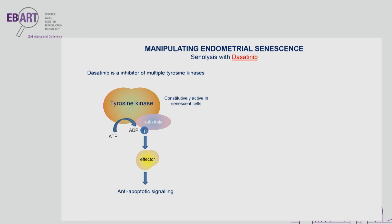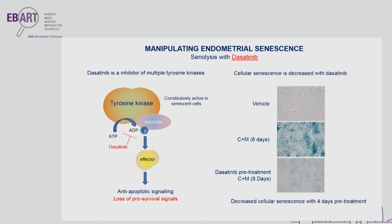So dasatinib will block tyrosine kinases, so these are constitutively active only in our senescent cells. They will block the phosphorylation of substrate, and the net result is a loss of pro-survival signals, so we can reduce the level of senescence in our cells. And we can see this here with our SA beta gal staining. Pre-treatment with dasatinib, you see a loss of senescence in our cells.